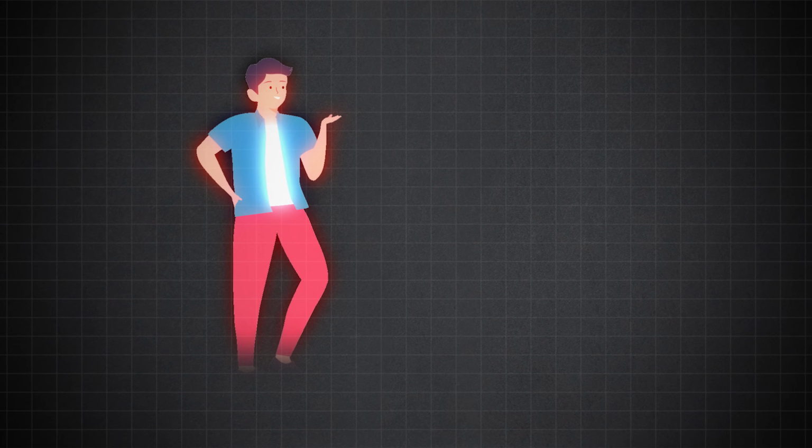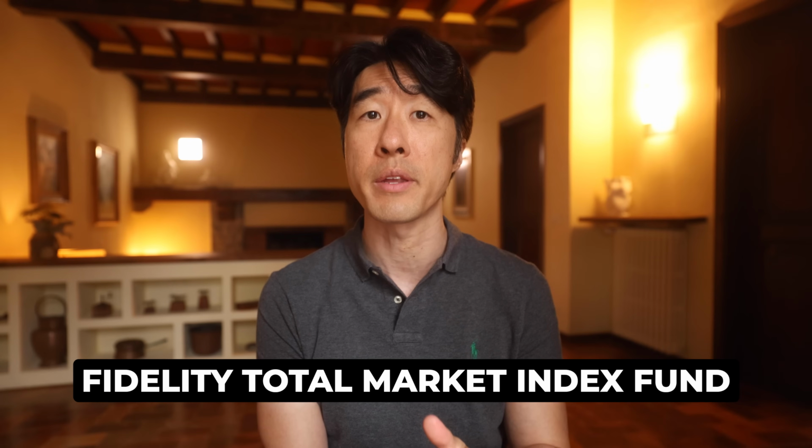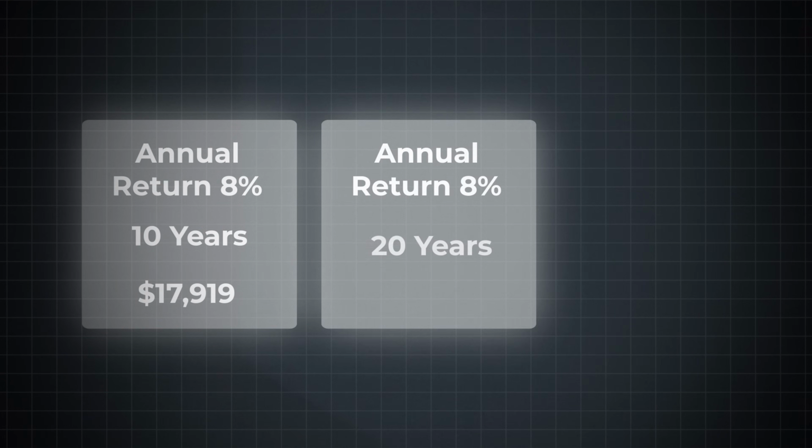For example, let's say that you contributed the max family HSA contribution limit for 2024, $8,300, and you invested in a low-cost, broad market index fund that either tracked the total market or the S&P 500. As I mentioned earlier, I invested all my HSA money into FSKAX, Fidelity Total Market Index Fund, that tracks approximately 4,000 US publicly traded companies in the stock market. If the market returned an average annual return of approximately 8%, and I held this HSA for the next 10 years, my account balance would have grown close to $18,000, more than double the original value. But look what happens if I hold it for 20 years. Close to $40,000. Close to 5 times the original $8,300. 30 years?